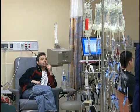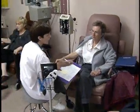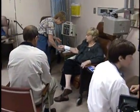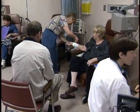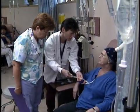Although constructed as part of the hospital, the Cancer Centre will be self-contained, and in addition to the radiation suites and chemo treatment areas, it will also feature a pharmacy and space for social work, clinical trials, as well as patient education.